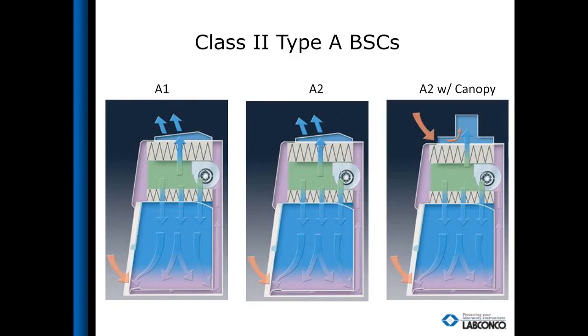However, when you're dealing with nuisance chemicals, nuisance levels, or odors, you can put a canopy on top of them and exhaust those so that you're not putting those odors or sensitizing chemicals back in the laboratory. One of the most famous examples or applications for this is in the clinical settings where they're handling fecal matter and urine samples. Those are odors you don't really want going back into the laboratory.